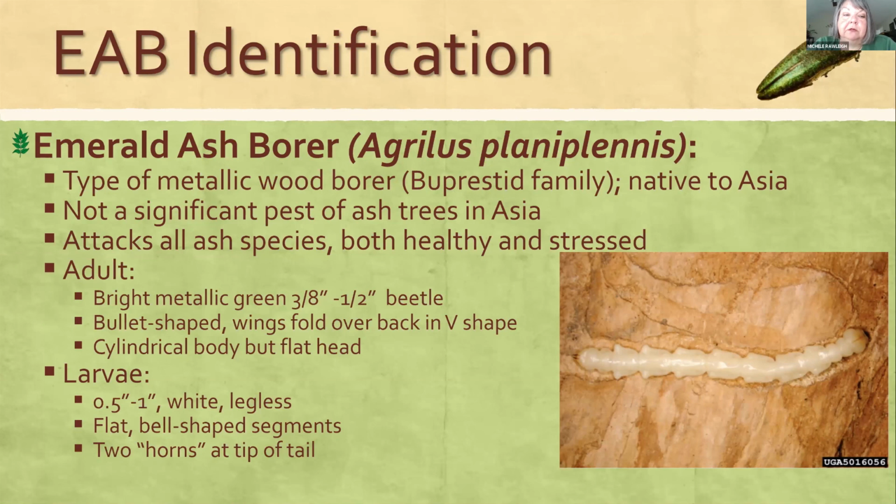Unlike many borers, it attacks all ash species, plus healthy and stressed trees. Typically, borers are opportunists that are only going for already weakened trees, but not the emerald ash borer. They are an equal opportunity offender.